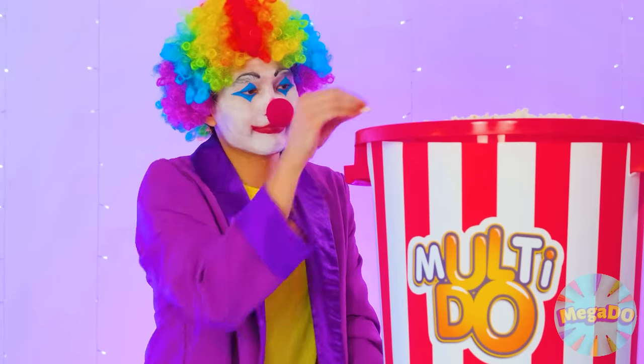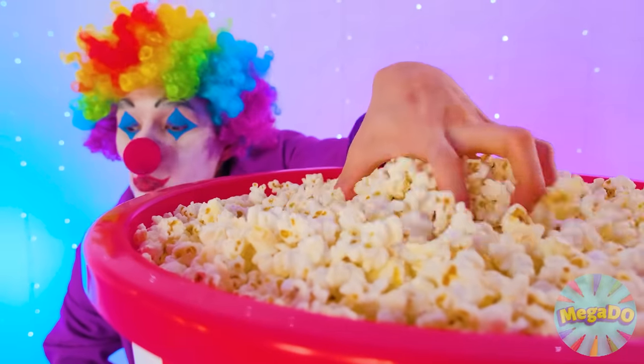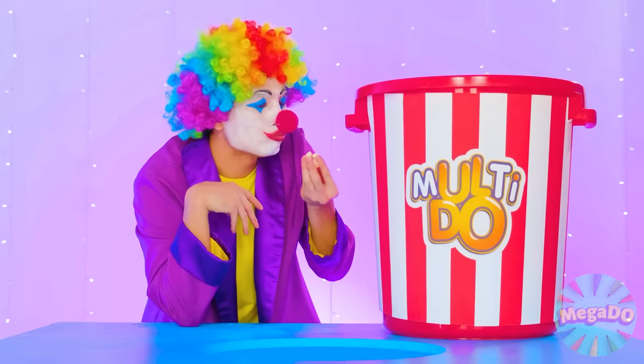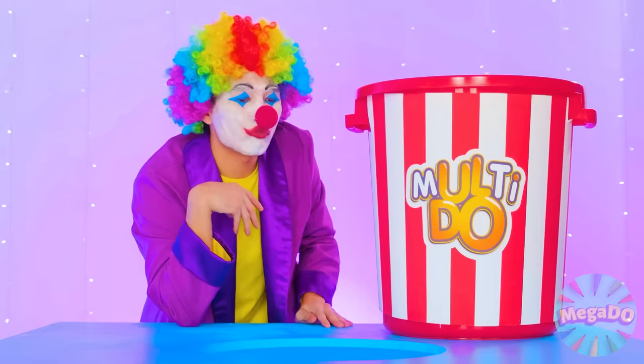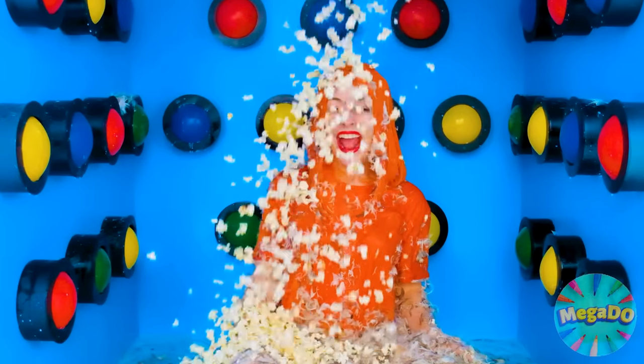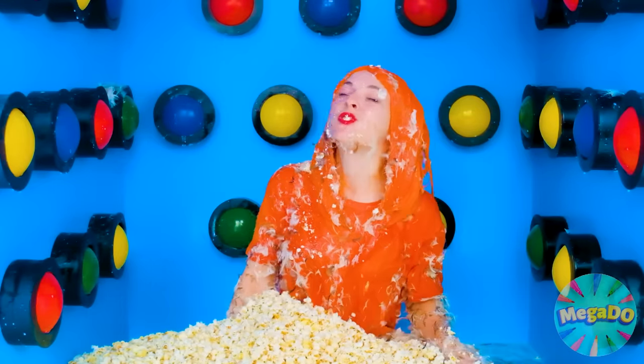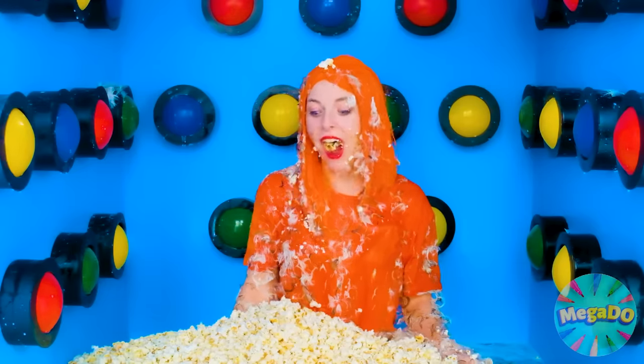I think you'll really love popcorn. Personally, I just love it. So tasty. What? Popcorn? Now I got really lucky. I really do love popcorn. I could eat this forever. Because this is the tastiest popcorn in the world.